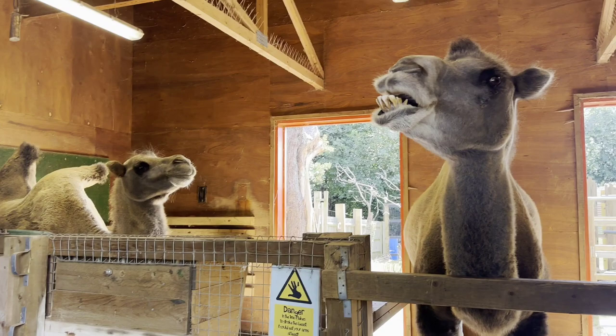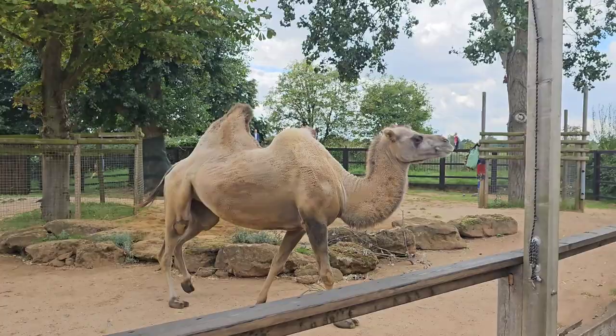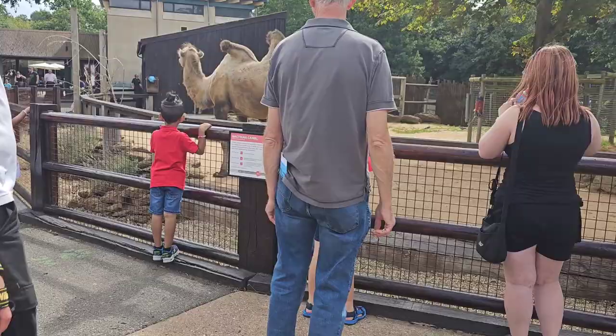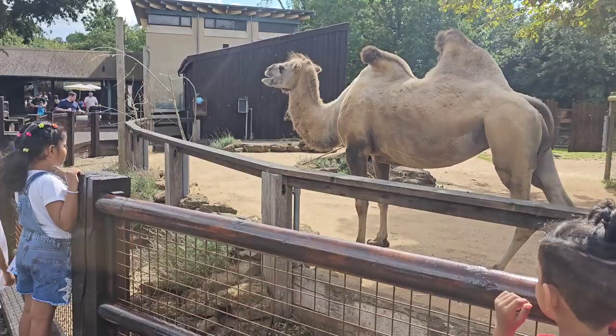Now, let's talk about those humps. Contrary to popular belief, the humps aren't filled with water, but with fat reserves. Those fat reserves serve as a vital source of energy and sustenance when food and water are scarce. A well-nourished camel's humps can even shrink or grow in size as they use or replenish their fat reserves.